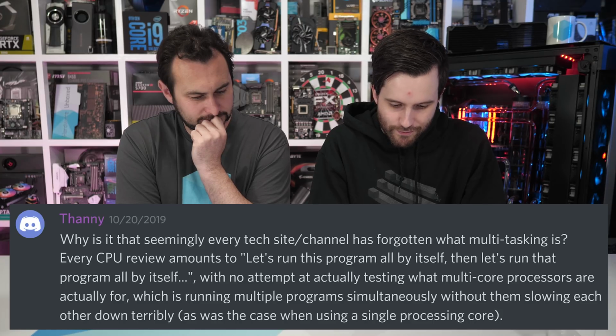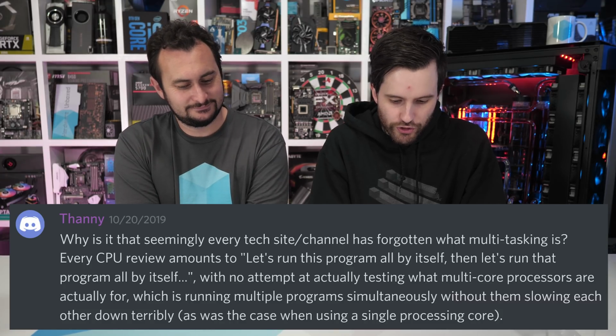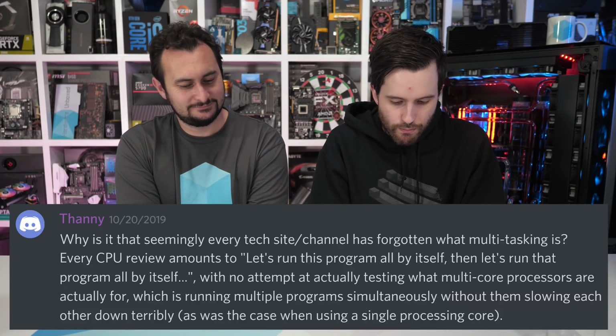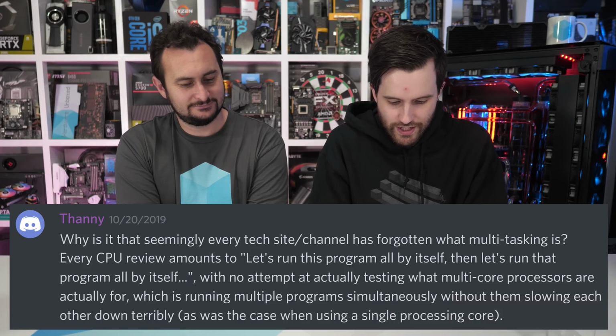Every CPU review amounts to, let's run this program all by itself, then let's run that program all by itself, with no attempt at actually testing what multi-core processors are for, which is running multiple programs simultaneously without them slowing each other down terribly, as was the case with single-core processing. So I think this comes down to 2 points. The first point is that a lot of the time it's too difficult to test multitasking in a significant way because there's so many variables.